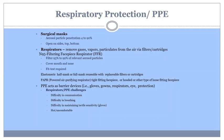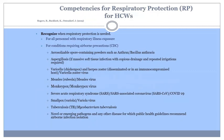Next slide, please. So when we talk about competencies, I'm just going to spend a little bit of time on this, I won't go into great detail, but you'll see at the top there, I listed an article related to these competencies.